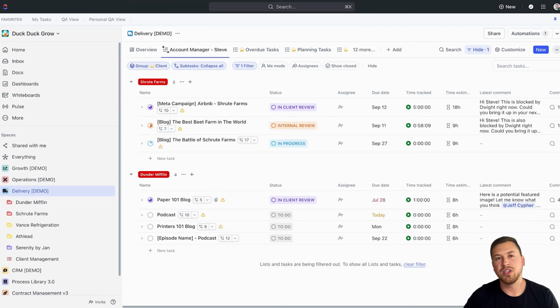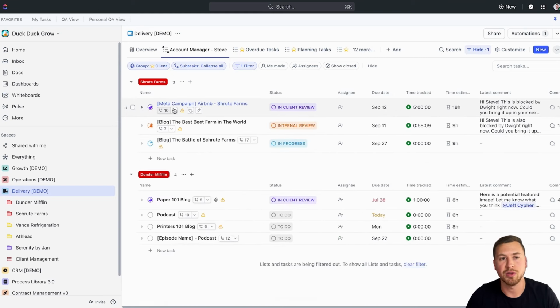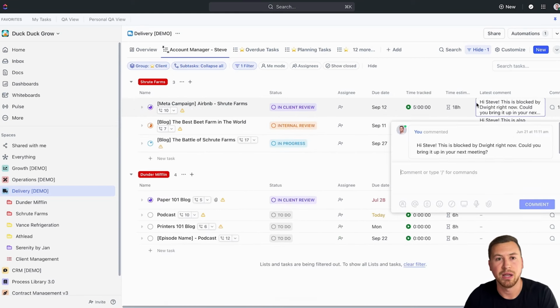So in addition to your individual contributors, you're also going to have your account managers. In this view, you'll see they're going to have a view for all of their clients. This is going to help them prioritize issues. They'll get an overview of timeline, and they'll be able to communicate with clients accordingly. We create a dedicated account management view like this, and there are also dashboards that they can have to give them more context into what is happening with their clients.